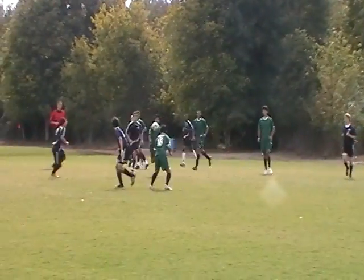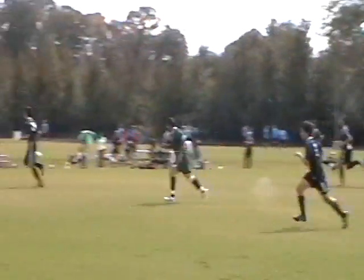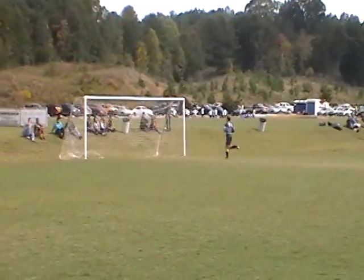Oddly enough, it was Estudiantes who scored first, largely against the run of play on a long ball counterattack. Estudiantes got behind the Georgia Tech defense for a vital first goal in the game.